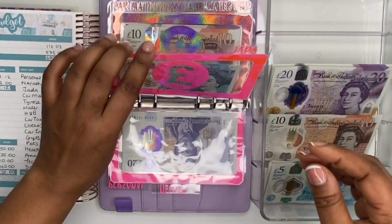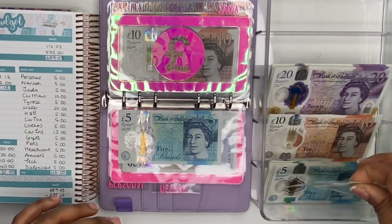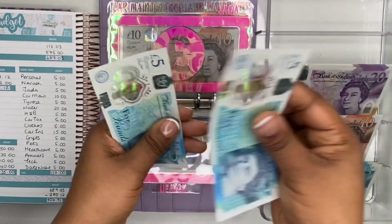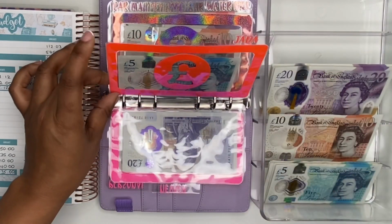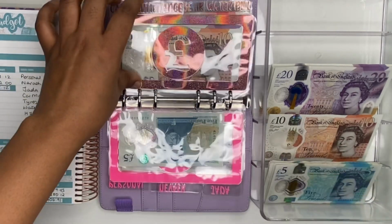Okay, Jada is next and Jada is also getting 5. We've only got 1 5 in here and I'm just going to leave it as it is. So she's now got £10 in her envelope. I took out the majority of the money that was in here last month for her birthday. So we're more or less starting afresh with her envelope.